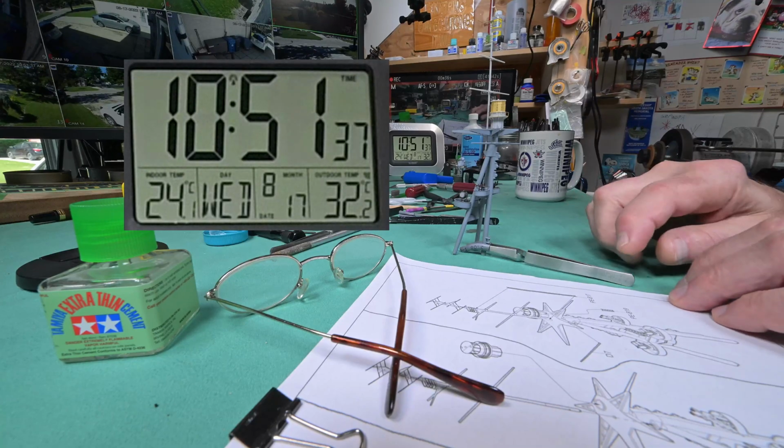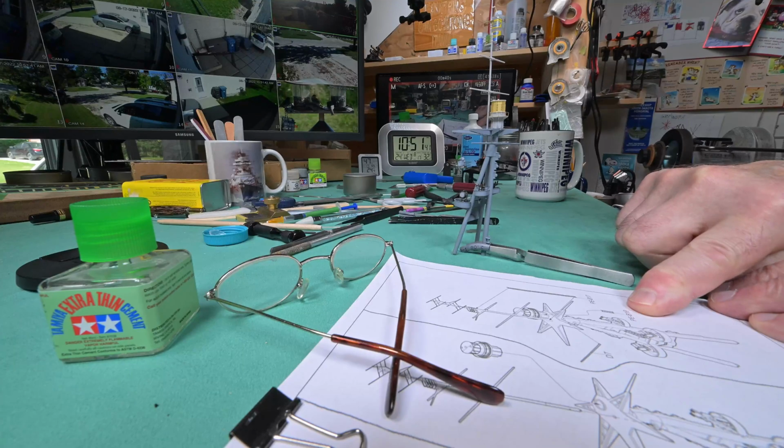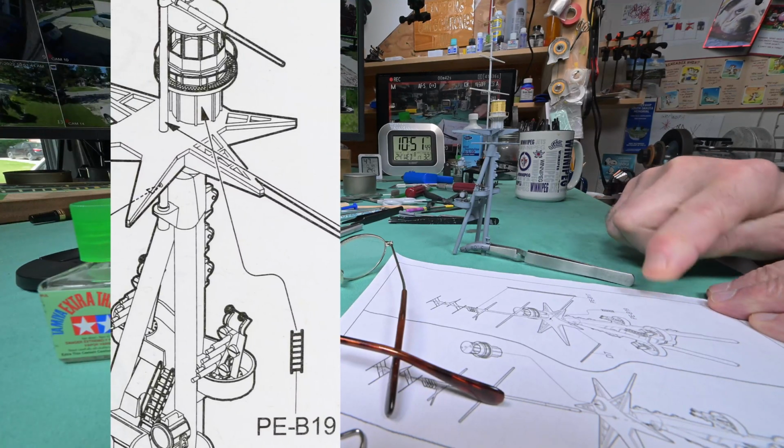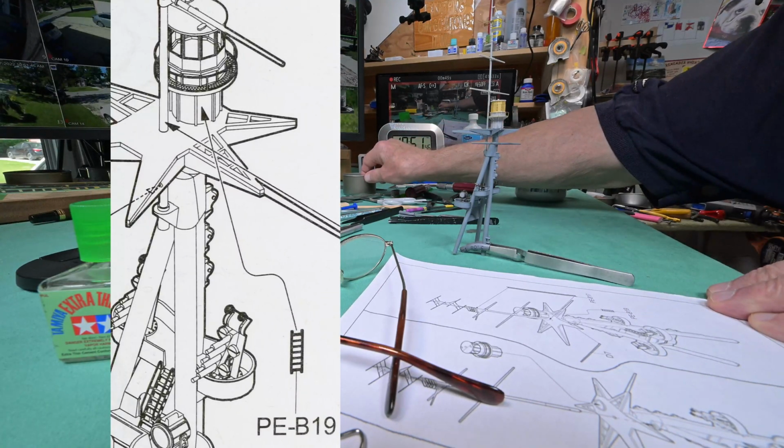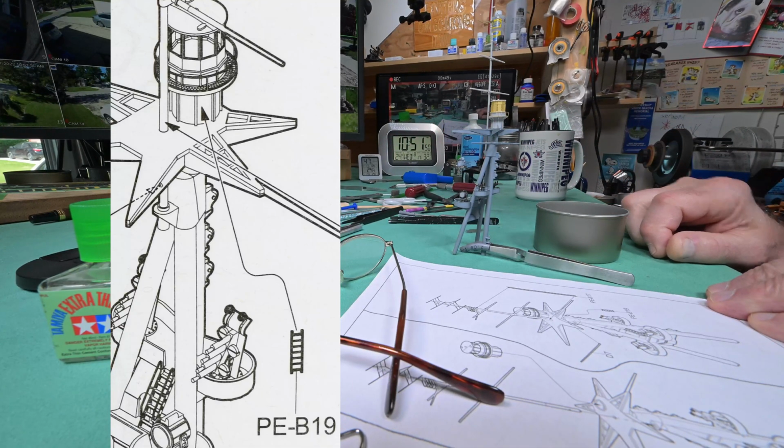Yeah. Anyway, we've got to get a little ladder here. It's called B19. Now, I'm pretty sure we already got it. In fact, I know we do. I just looked a few minutes ago. Okay.